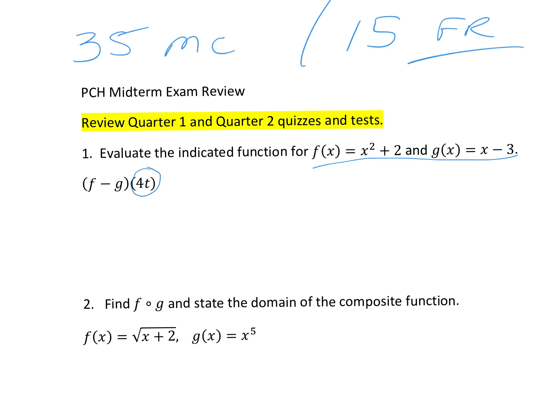I would say, okay, here's my f function, which is x squared plus 2, minus my g function, x minus 3. Why is it important that everything's in parentheses? What do I have to do with that negative sign? You have to distribute it. I guarantee you if this is a multiple choice question, one of the answers is exactly what you would have done without distributing. So just pay attention to things. So this is x squared plus 2 minus x plus 3. Everybody with me?